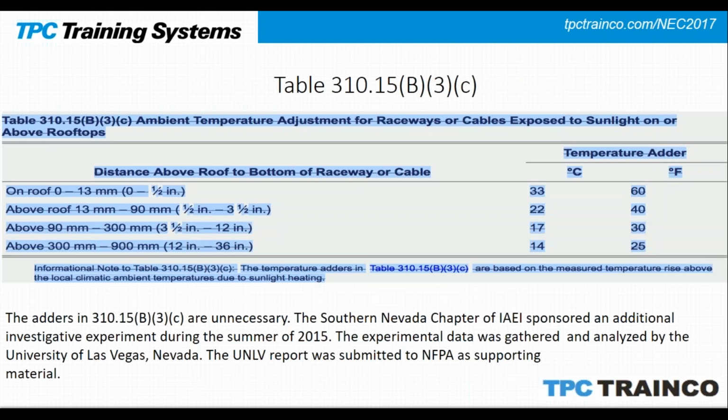This table has been in the code for about the last three code cycles, and if we did install some type of wiring method on roofs, depending on how close we were to the roof, we had to make an adjustment in ampacity for what we believed was the increase in temperature, because we were so close to that roof and the sun would be heating that roof all the time.